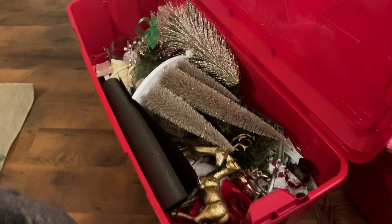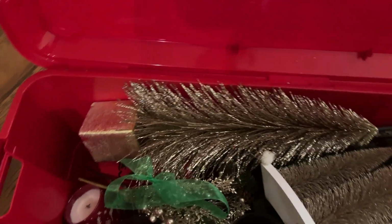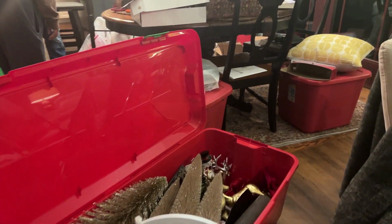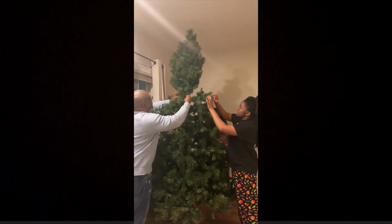So it's our family tradition that we put our Christmas tree up the day after Thanksgiving. This year we put it up on that Saturday, and we start by just bringing everything up, going through all of our containers and getting the tree set up first. And we kind of work together, we go through the ornaments. I did pick up a few extra ornaments this year from Target.